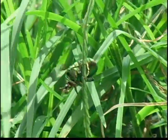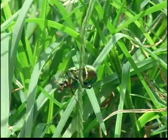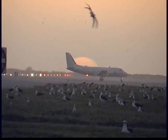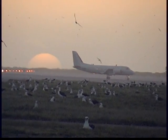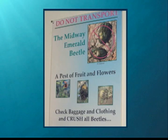Some invasive insects and seeds found on Midway are not found in the main Hawaiian Islands, so if you're flying to Honolulu from Midway, check your baggage carefully for unwanted passengers. The emerald green beetle is a serious pest at Midway Atoll, and if introduced to the main Hawaiian Islands, would be devastating to agriculture as well as native ecosystems.